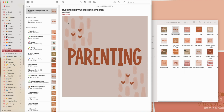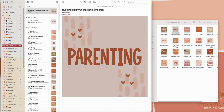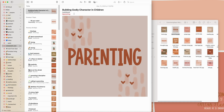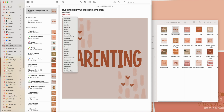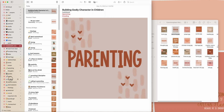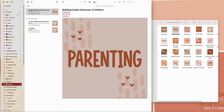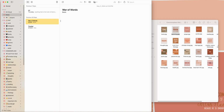So now I go into commonplace, it's right here. And then also if I were to go into parenting, it's also right there in parenting. So I could also even do reading. So you can do multiple hashtags. So I could also do reading, which is what I titled my book one. So now if I also go to reading, I also have it in books. So that is the way I do that.